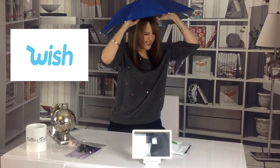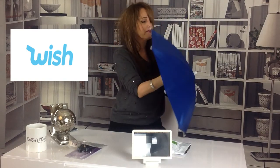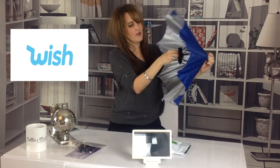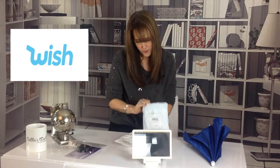All right. So I will be using it the first rain we have here in the Palm Springs area. I know it doesn't rain that often, but there'll be a few times it will, and then I'll be able to bring that out, and I'll take a picture, and I'll show you guys exactly how cool I look. Okay, so that's that. What's next?